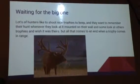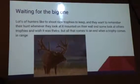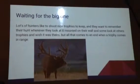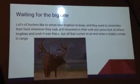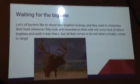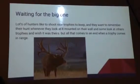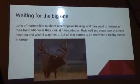Waiting for the big one. Lots of hunters like to shoot nice trophies to keep, and they want to remember their hunt whenever they look at it, mount it, or taste it, on their wall. And some look at all those trophies and wish that it was theirs. But it all comes to an end when a big old monster elk comes in range.